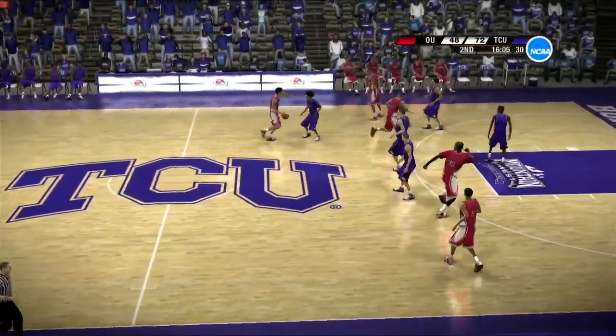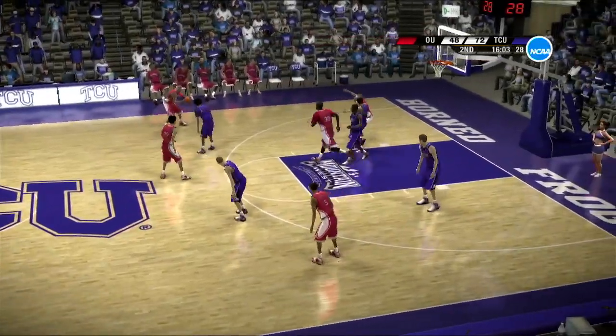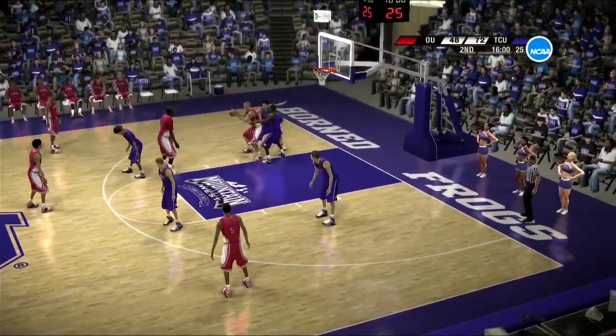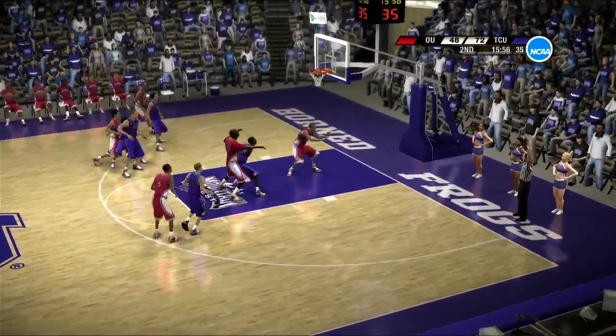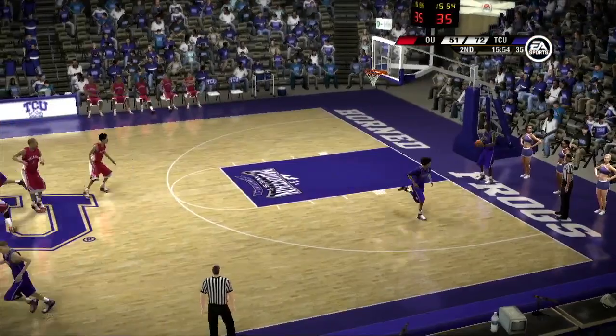Look at the student section, Dick, cheering on their classmates, their peers. If you ask any coach or player, I'm sure they'll say that the student section is the best. Oh, yes, the student body, always full of comedy and excitement.